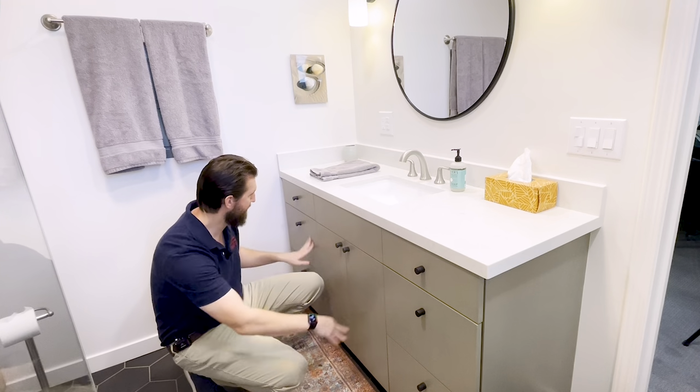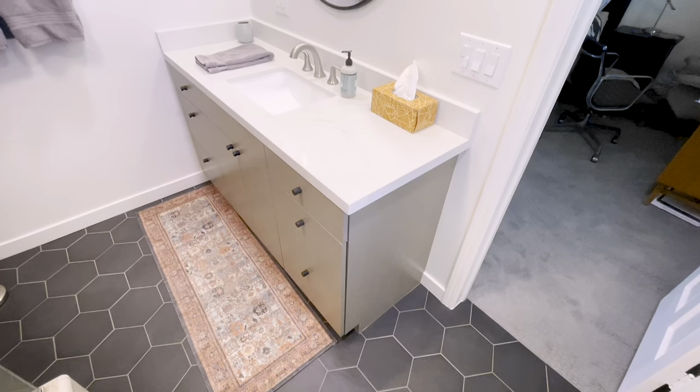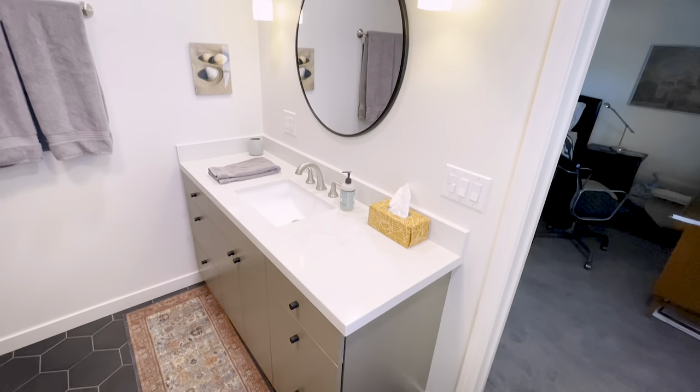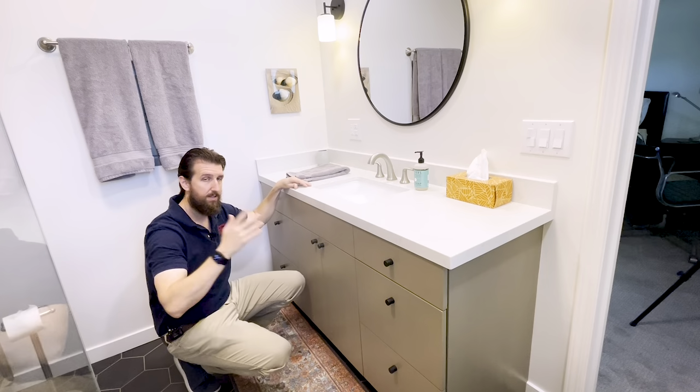This is a flat panel cabinetry. So again, it gets you a little more contemporary feel. Coordinated that with the same countertop. The countertop on this vanity is a remnant from the kitchen. So that's a huge deal.